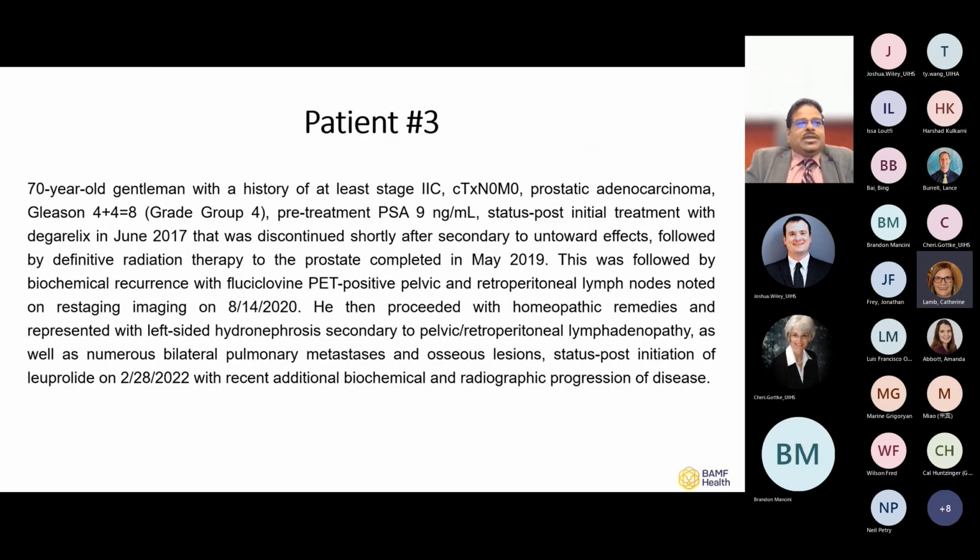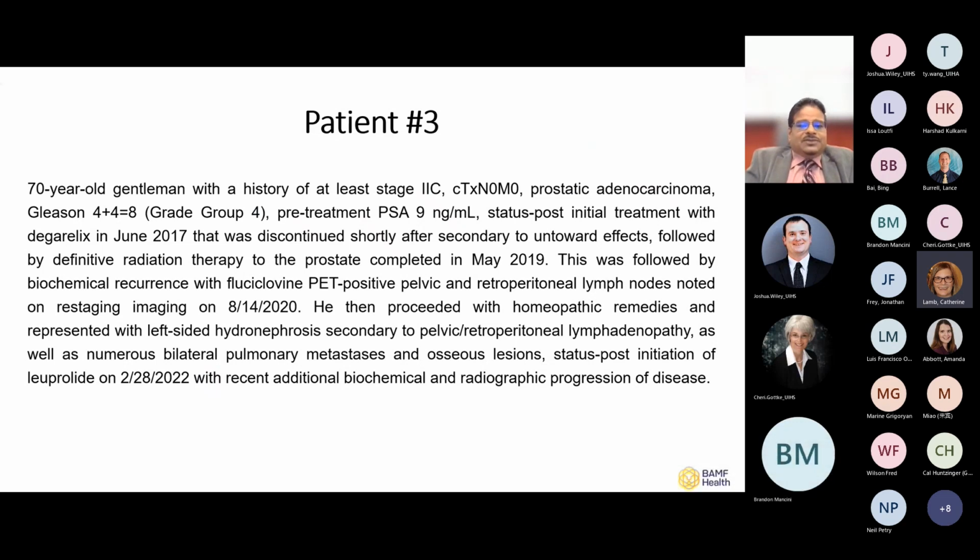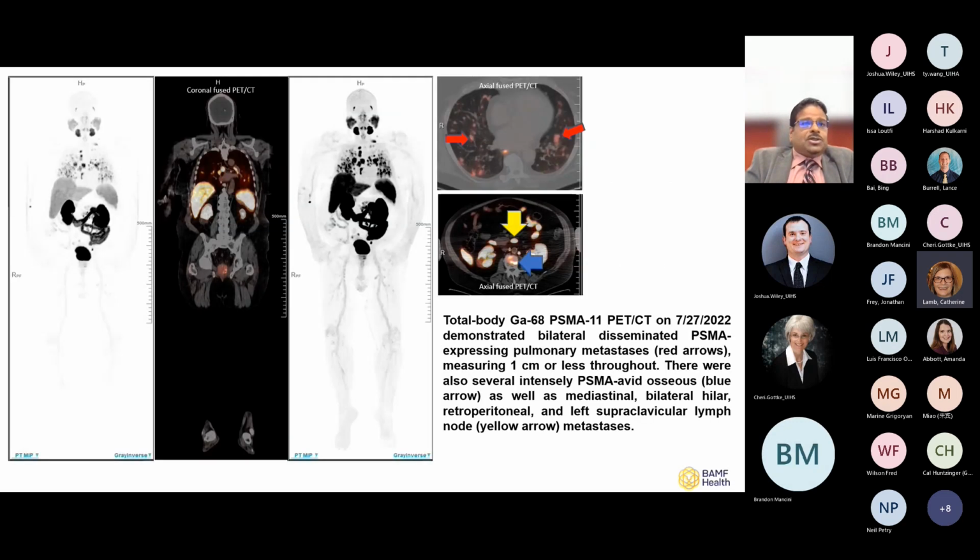Patient number three was a patient with Gleason 8 prostate adenocarcinoma, with a pretreatment PSA of 9. He had undergone initial treatment with hormone therapy, which was discontinued because of untoward effects. And then the patient went on to get some unconventional treatments like homeopathic remedies, but eventually developed complications of left-sided hydronephrosis and also had bilateral lung metastasis. So there was definite evidence of progression of the disease, and an alternative treatment option was sought.